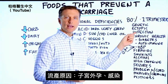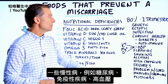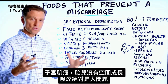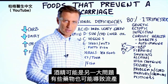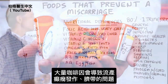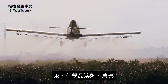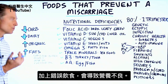The fetus could be growing on the outside of the uterus. That could be one reason. There could be an infection. There could be some type of chronic health problem like diabetes, an autoimmune disease, high blood pressure, fibroids, so there's no space for that fetus to grow. Smoking can definitely be a big problem. Alcohol can be another big problem. Being on certain type of drugs can cause this problem. High amounts of caffeine can cause a miscarriage, seizures, problems with the cord, mercury, chemicals, solvents, pesticides, and several of these things could be a nutritional deficiency combined with being on the wrong diet.